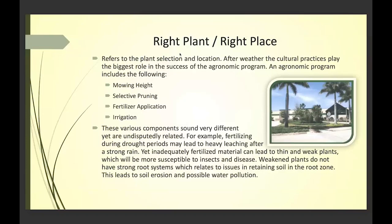Now, all of these components may sound different, but they are undisputedly related. For example, if you were to fertilize during a drought, you're going to have some heavy leaching after a strong rain. Yet if you inadequately fertilize, your plants, palms, etc., are going to become weak, and the roots are going to be thin, and more susceptible to insect and disease.